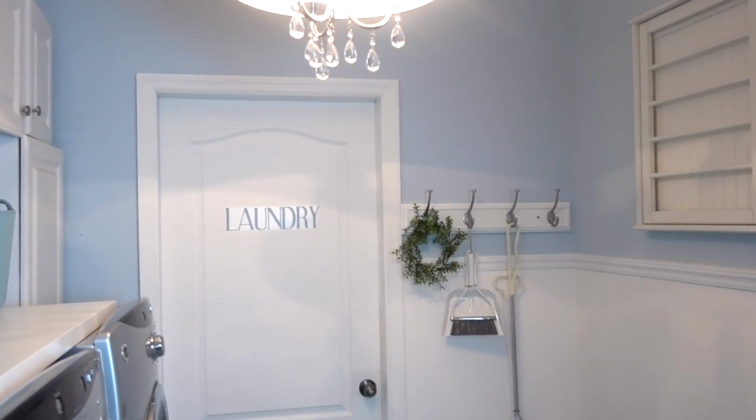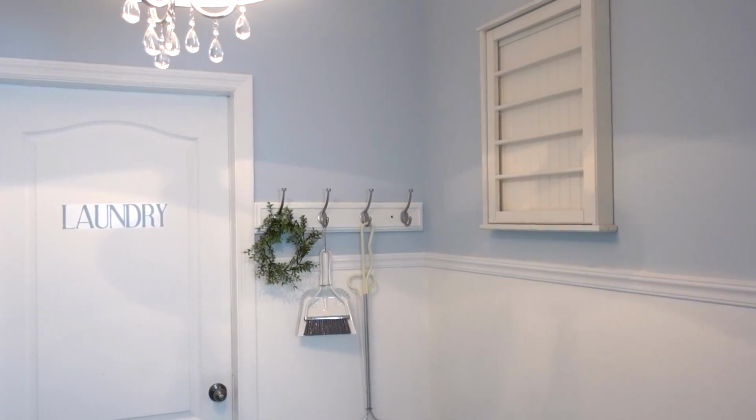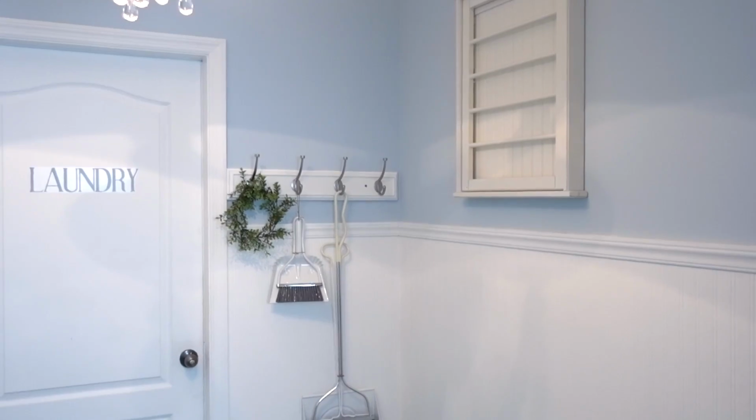I freshened up the most used room in our home, giving it a fresh coat of paint. In fact, it's the most inexpensive way to get a lot of bang for your buck, and the name of this paint will be down in my description box.